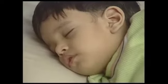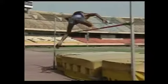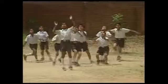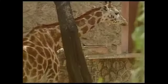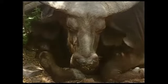Human beings breathe all the time, when awake and when asleep. When we run, jump, or do some strenuous activity, we breathe even harder or faster. Other animals like a dog, a horse, or a buffalo also breathe.